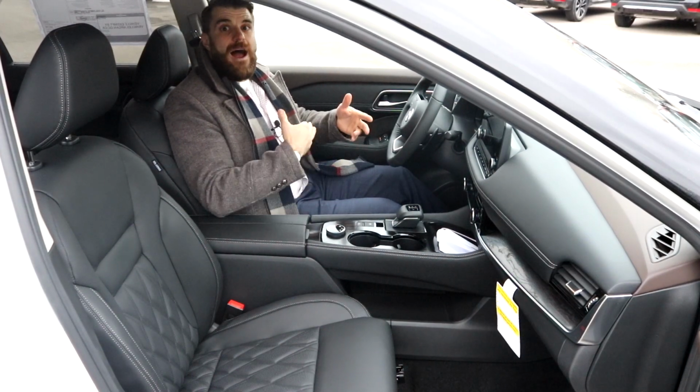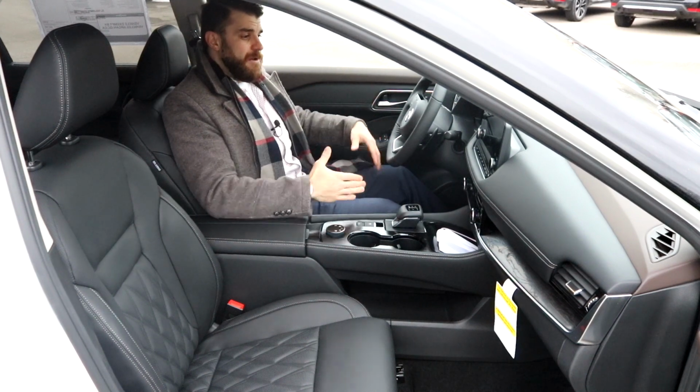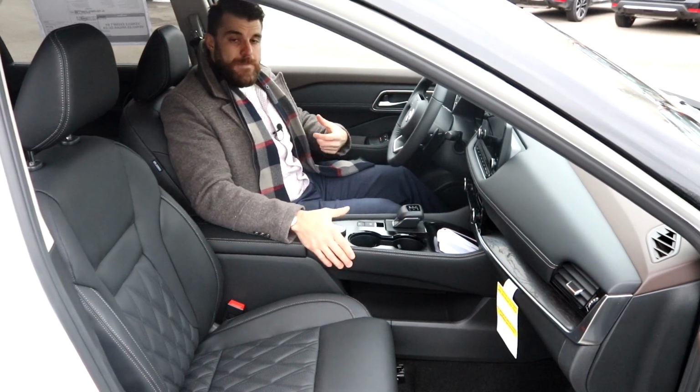Both cars have a very high-end quality interior. A lot of soft surfaces in both.